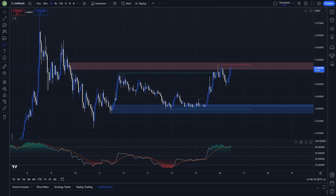Let's start today on the 1 hour chart. Here I am watching this bullish order block, which is between levels 0.05890 and 0.05600, and in case of a breakout and then support confirmation, there will be another long opportunity.